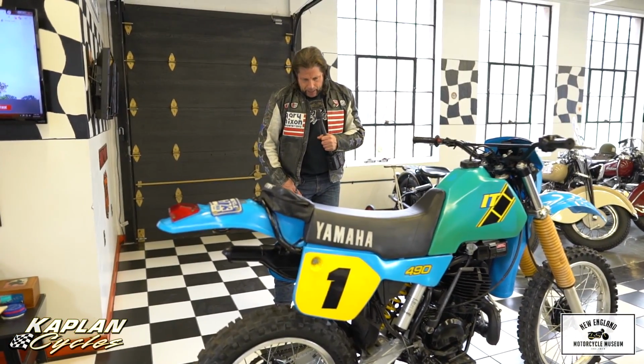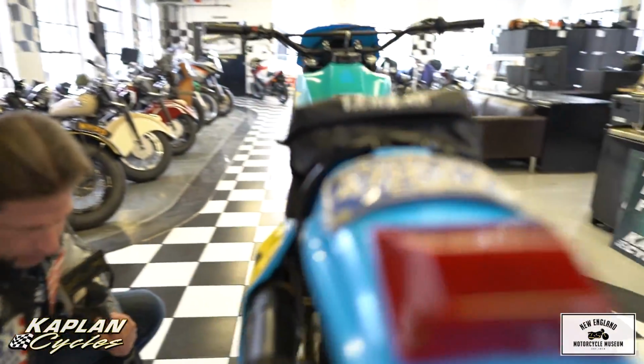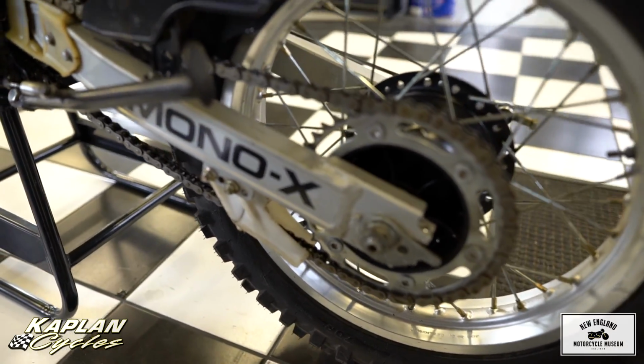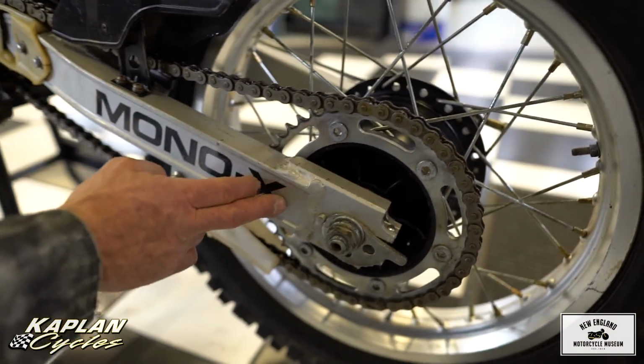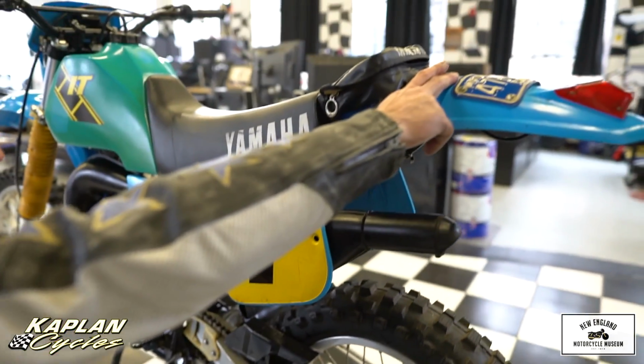The original rear sprocket is on here. Check out the rear sprocket. The rear sprocket's got 75, 80%. I would typically go through three sprockets a year on my YZs. This is the original sprocket. The original rim's in great shape. These are the original decals on the swing arm. It also has the original Idiot decal up top here.